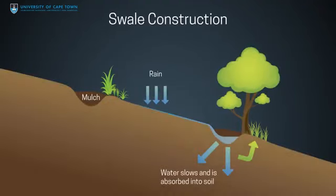So we use things in terms of urban design like swales, which are soft, natural conduits to processing water, and we fill those with various things, from wetlands to rocks to different natural media, which can slow down and also improve the quality of the water before it eventually reaches its discharge destination.